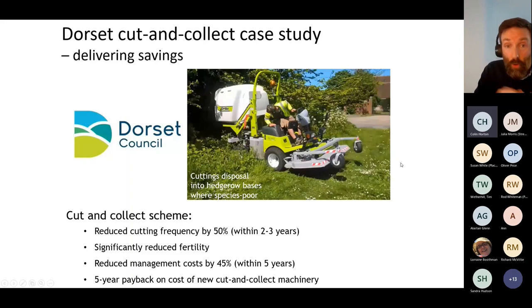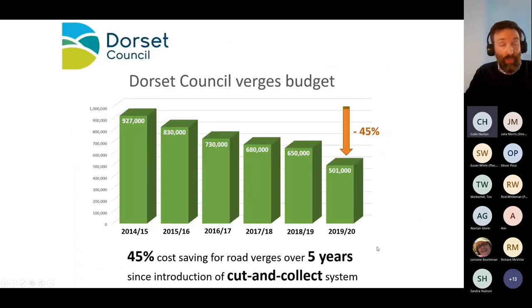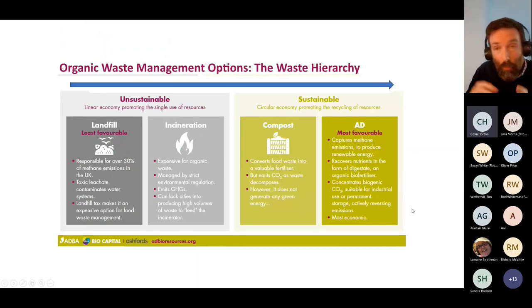They could pay back on the new equipment you can see shown there, which was simply depositing the cut material into the hedgerow bases so that the fertility came out of the grassy parts and went into the woody parts or the hedgerow parts. And that's good, but Plantlife's advice could improve on that even more. I'll go on to show shortly. The next slide shows a graph of that cost reduction that Dorset Council was able to achieve. And you can see how dramatic over the space of within 5 years, a cut and collect system can start to deliver cost savings very dramatically. Next slide, please. Now, what could we do other than dump those grass cuttings into a hedgerow base? The worst thing to do would be to put it into landfill.